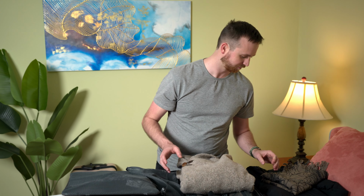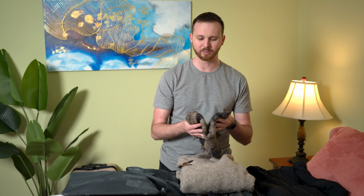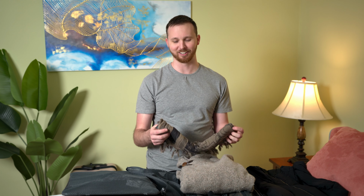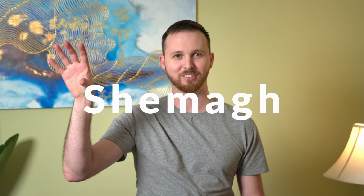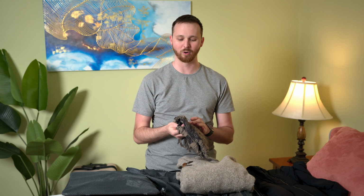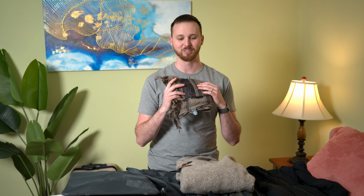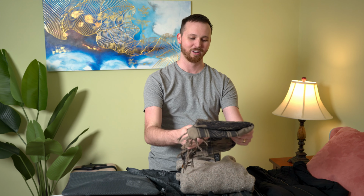I'm also bringing this little scarf, shemagh. I don't know how you say it. You're gonna have to put it across the screen here. But this should help keep my neck warm, or if it starts raining, you can put it over your head, minor things. I've had a really good experience. I actually brought this to Albuquerque when we went to the Balloon Festival, and it was an absolute lifesaver.